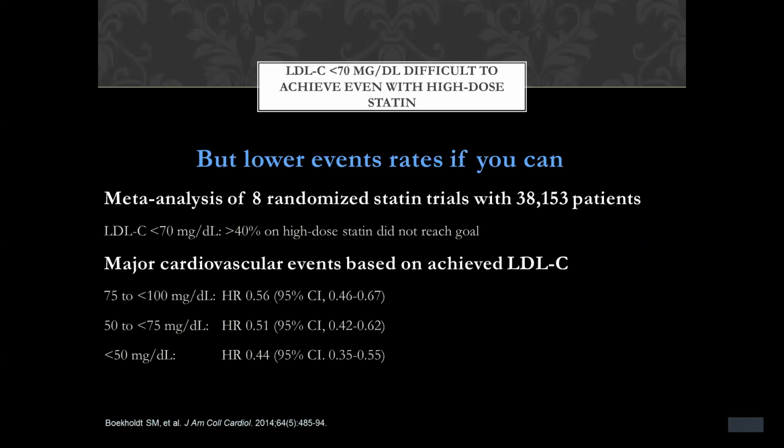LDL cholesterol less than 70 definitely is difficult to achieve, even with high dose statin, but we know the lower the LDL cholesterol, the fewer events happen. Optimally, I tell my patients 50, especially those who have had a heart attack, MI, ASCVD, stents, all that. Those individuals are very high risk. My goal for them is an LDL cholesterol of 50. And a teaching point for your patients: every 1% lowering of your LDL cholesterol is equivalent to a 1% lowering of cardiovascular events. So when we say statin drops LDL cholesterol by 40%, that is equivalent to 40% risk reduction.